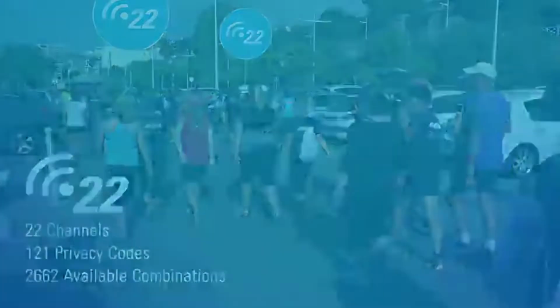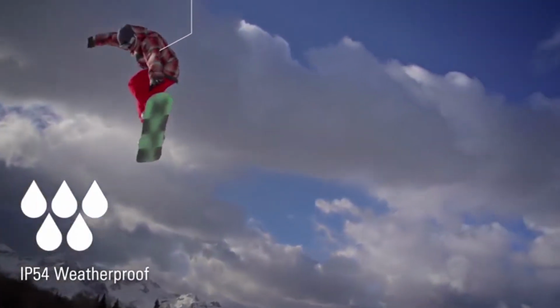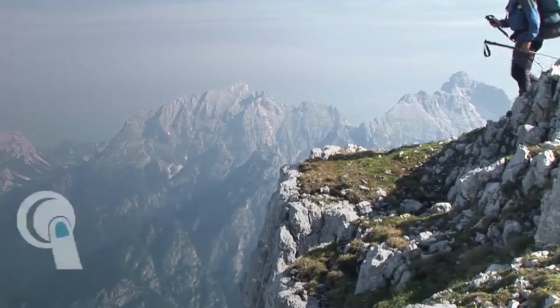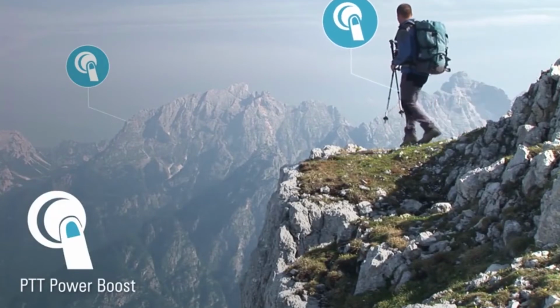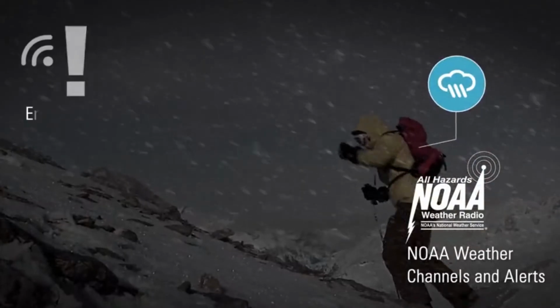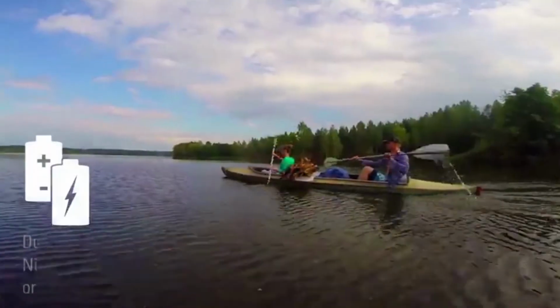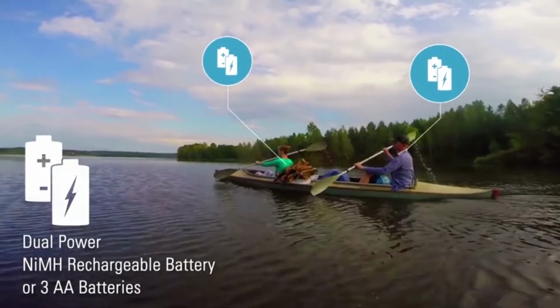This is, of course, a two-way radio. It has 22 different channels, and inside of each one of those channels is 121 privacy codes. So there are thousands of little sub-channels to choose from. You are not talking privately on these things. People can hear you if they tune to the same channel you're on. So just know that. But for finding a quiet channel, it's pretty easy to be able to talk to people.